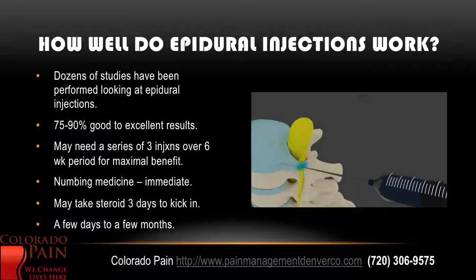How well do they work? Well, there have been dozens of studies looking at epidural injections, and overall the results are 75 to 90% good to excellent results. You may need a series of three injections over a 6-week period for maximal benefit. The first injection may work a little bit, the second one may work really, really well, and the third may give complete pain relief. So oftentimes it's not the first injection that gives the maximal benefit. The numbing medicine will start to work right away, and usually within 2 to 3 days, the steroid medication will kick in, and the overall pain relief may last a few days, or it may last upwards of 3 to 4 months.